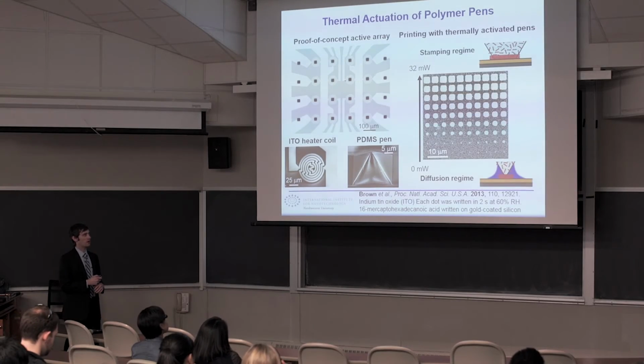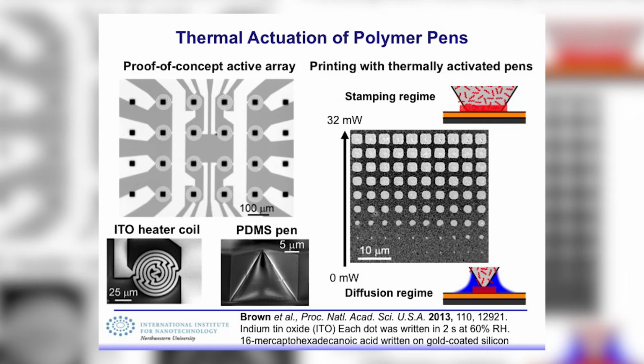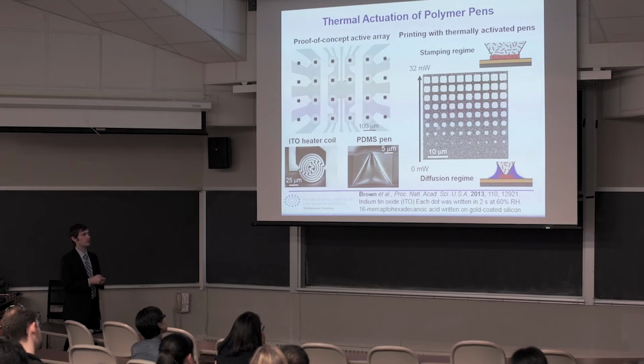And a typical experiment, one where we test the actuation, would look as follows. When we look at the region according to one pen that we're writing, we can try to write a series of features where we vary the power from the bottom left here going from 0 milliwatts all the way to 32 milliwatts in the top right. And what we find is that the features we write, first of all, we write features, so that's of course good.